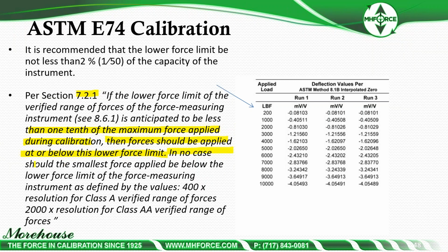In no case should the smallest force applied be below the lower force limit of the force measuring instrument, as defined by the values 400 times resolution for Class A verified range of forces, 2000 for Class AA verified range of forces. So guess what? This 0 here cannot be a test point. No, because resolution is always greater than 0. So 400 times the resolution is going to be some number, and your resolution is never going to be 0.